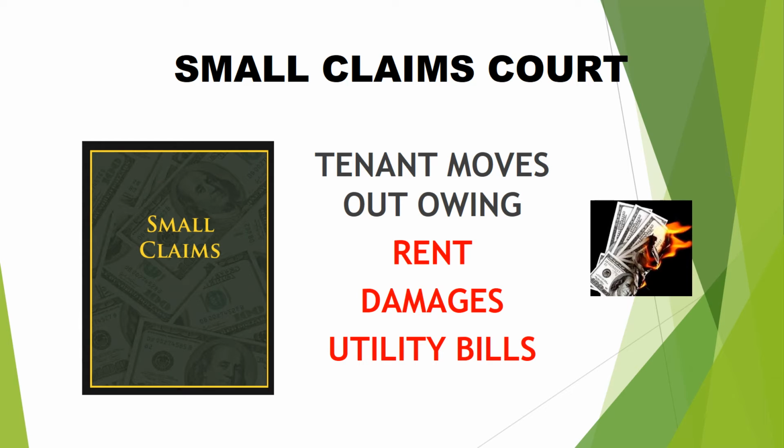So we're going to talk about the small claims court. A little bit different than the eviction court, as I had talked about at the beginning of the presentation. This is when the tenant moves out and leaves you with damages above the deposit, owing rent, or utility bills. It can be one or all three of them. It's easy to turn a blind eye. I only want my place back. Yeah, I want my place back, but I want the money they owe me too. I'm in business here. And when you turn a blind eye to people stealing from you, it's not a good business technique.